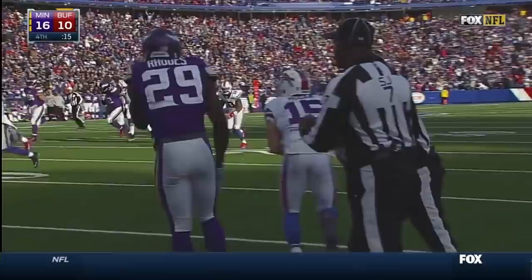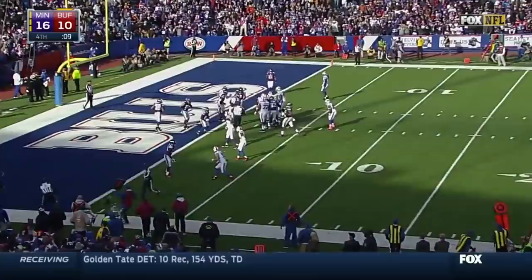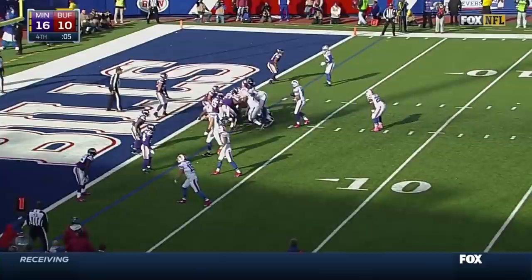And they are hurrying to the line of scrimmage. Time winding down. Tick, tick, tick at 7. He'll have to spike it. He does.